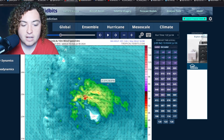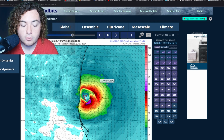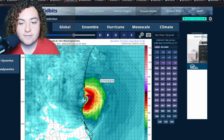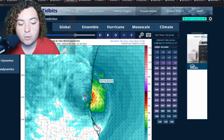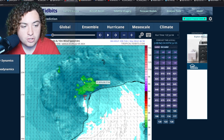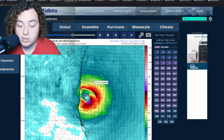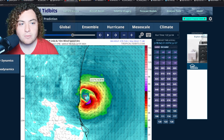It takes that first day to reorganize, then it quickly re-intensifies as it approaches the Mexico coast right there as a hurricane or strong tropical storm. Looking at the HAFS-A, it does appear that it's going to be making landfall as around a low to mid-range Category 1 hurricane at this current point in time. Regardless, you're going to have to pay attention to this if you are in the northeast coast of Mexico and South Texas, because you're going to most likely get a lot of rain with this.